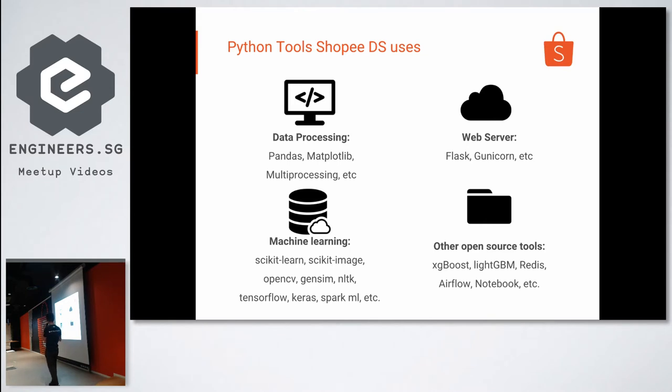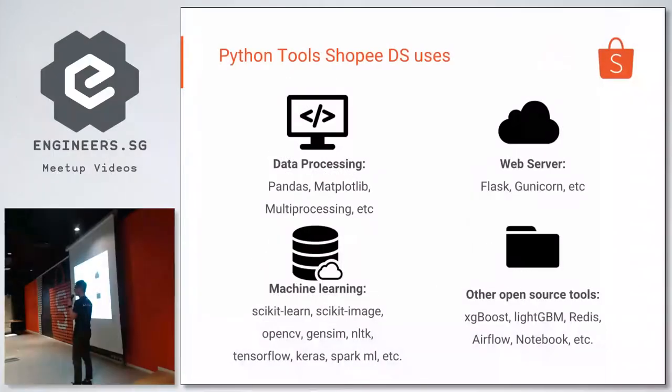And also after the model development, we can use a web server API to deploy our models. Here we can use Flask and Gunicorn. And also we will use a lot of other open source tools. For example, XGBoost and LightGBM to realize some machine learning models. And if we want a very efficient database, we will just use Redis. And if we want to do job scheduling, the cron job things, we will use Airflow to help us automatically do the job scheduling. And we will also use a notebook, which is a web-based interface, to do rapid prototyping of machine learning projects.